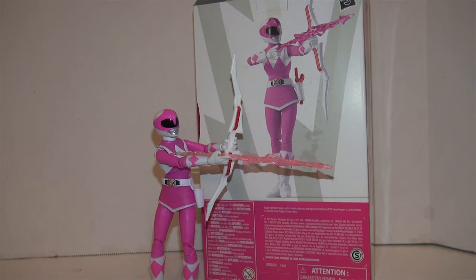You may be able to tell by looking at the figure and comparing it to the back of the box, but here's one for you. The back of the box posability for this figure gets an F. There's a couple of different reasons for that. The bow and the arrow and everything about that is incredibly confusing to me. I think the energy arrow on the back of the box is far shorter than the one that you actually get. And it doesn't attach really anywhere on the bow. You can see on the box that it is in front of the bow, so it doesn't attach anywhere on the back of the bow.